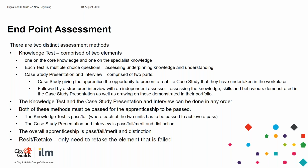Regardless of which scenario, there is only one option of reapplying for a resit or retake within the walled garden, and they only have to take the element they failed. So if they failed the knowledge tests, then they only have to retake the knowledge test they failed. If they fail the case study presentation and interview, then they only have to redo the case study presentation and interview. And yes, if they redo the case study presentation and interview, it will still be marked as pass, fail, merit, and distinction, because it will have to be a redo. It won't just be a tidy up.